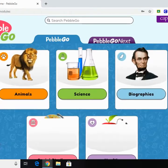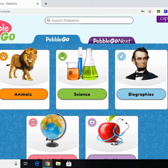Once you get there, if you've never been to PebbleGo before, it's going to ask you for a username and a password. Now that username is the word Cahaba ES. And then the password is also Cahaba ES. Now you can use some of your typing skills that you've been learning from Farmer Smith during STEM class to get your password in there. Once you put your password in there one time, it saves it and you never have to type it again.